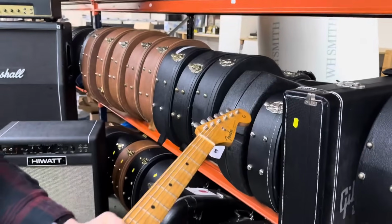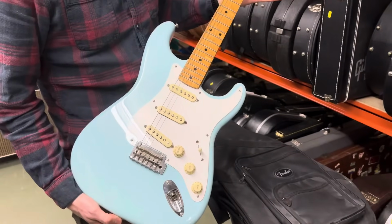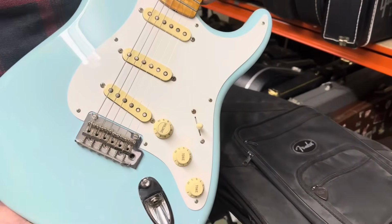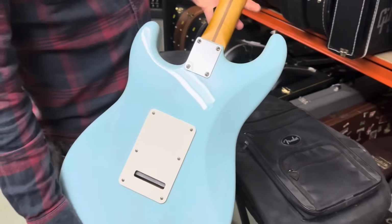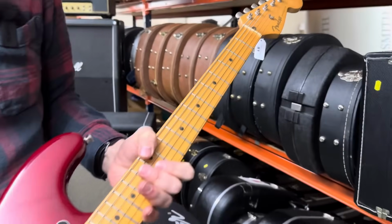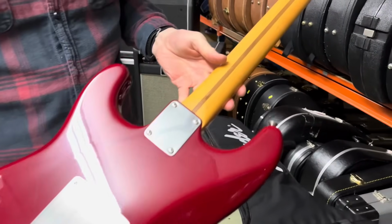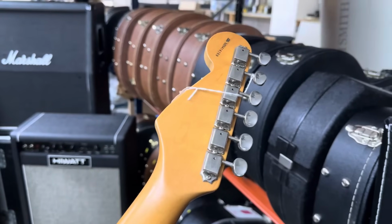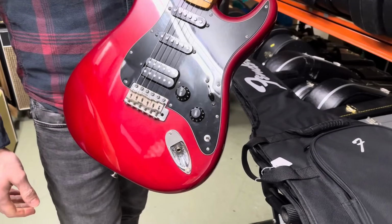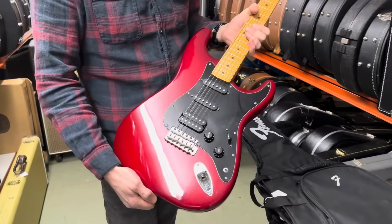So here we have from 2020 a Fender Vintera 50s Modified. So 50s, we've got the maple neck, the modified upgraded electronics with the S1 switch. There we go, in this blue finish and in great condition. So from 1994 we have this Fender Stratocaster, Mexican made again. This is a special series Strat. We've got the HSS spec, which we can see there, and we've got the coil switching as well. So you don't see many of these around, the special series Mexican Strat from '94 in this red finish.